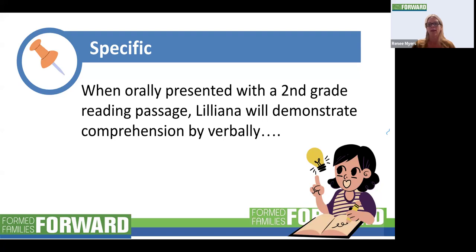It's important in our goals that we avoid vague language and ambiguity. So we want to avoid terms like improve or understand or learn, and replace them with exact, specific, observable actions or skills the student will perform. For example, demonstrate comprehension by verbally retelling, or summarize the main idea and key details in writing.